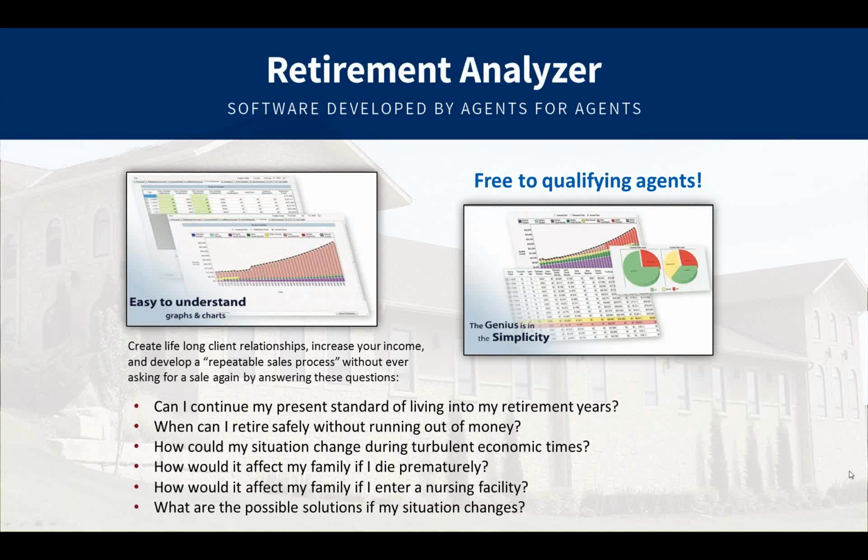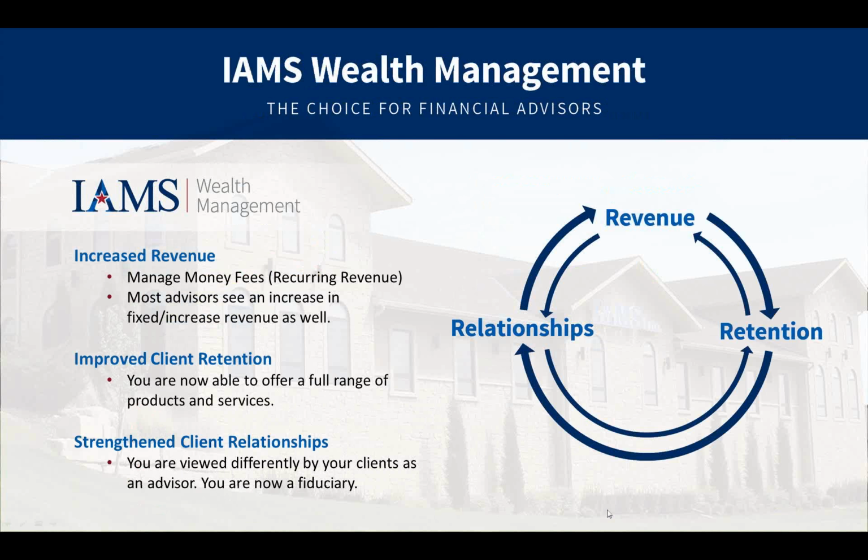We also have a really good software program you can use with clients. It's called the Retirement Analyzer. It's a great program. You can plug all kinds of different details into it, and it's going to spit out information on income needs down the road, savings you need to have now to meet those needs. You can plug in different variables based on turbulent economic times, premature death based on an individual, nursing facility stays. I mean, you can plug a lot of different details in there, and it's going to really print out some valuable information you can meet with your client on. It's got some very colorful bar graphs, pie charts, a lot of great information that you can take advantage of on that end.